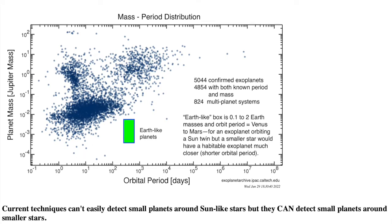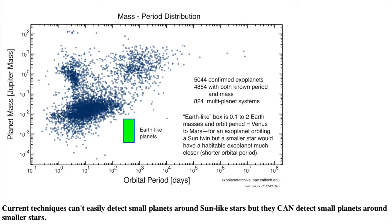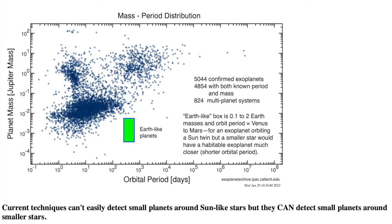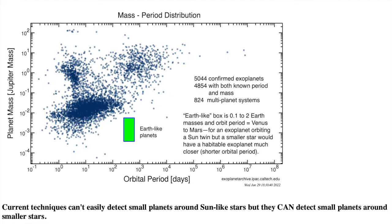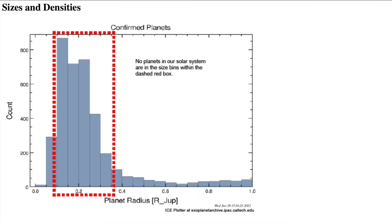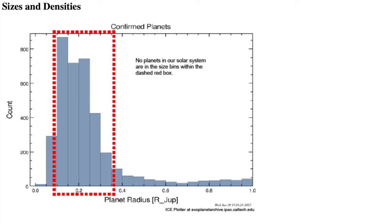The clouds would probably be made out of rock dust minerals instead of the ammonia, ammonium hydrosulfide, and water clouds of the much colder Jupiter and Saturn. The hot Jupiters with low densities have atmospheres puffed out by the extreme solar heating. That inflates their diameter.